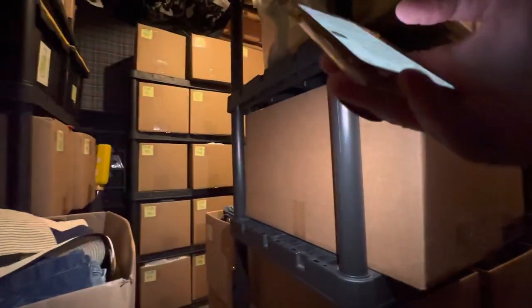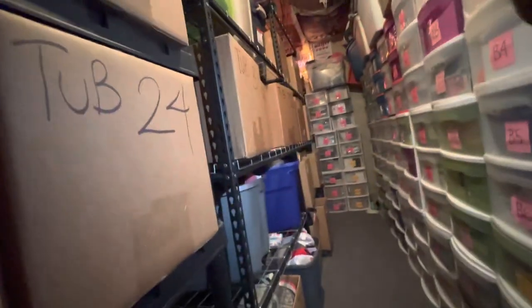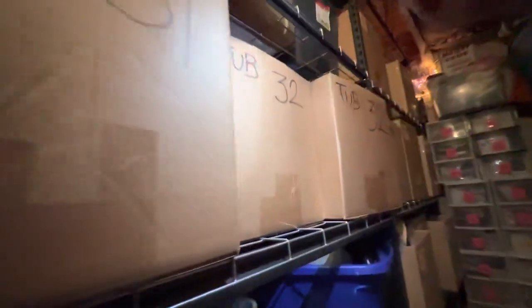Tub 26. Brain farted there for a second. Like, where's 26 at? This is that piece I picked up at the Iowa bins.